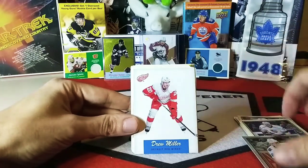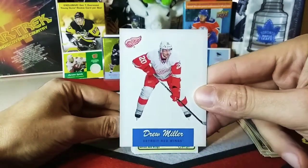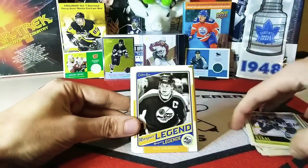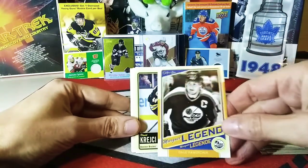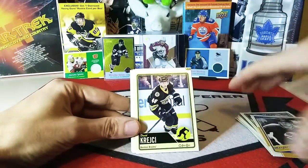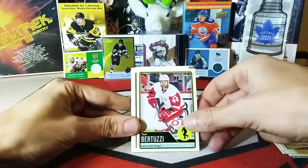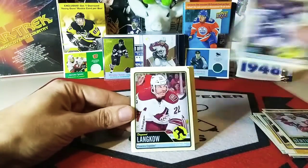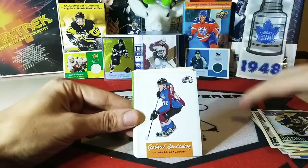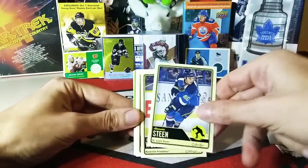What's this? Looks sort of like an older version of SP. SPA. With the white background. I guess this is some kind of retro or parallel retro. Drew Miller. Hey, normal Drew Miller. Jordan Staal, Marquee Legend. I'm used to the Marquee Rookies, but I'm not sure if this was the first year. I'm a little unprepared opening these things, but it's okay. It's all fresh. David Krejci, Todd Bertuzzi, TJ Oshie, Damon Langkow. A little bit closer there. Johnny Boychuk. Another one of those retros, Gabriel Landeskog. Nice. Alexander Steen. Great trade by the Leafs.